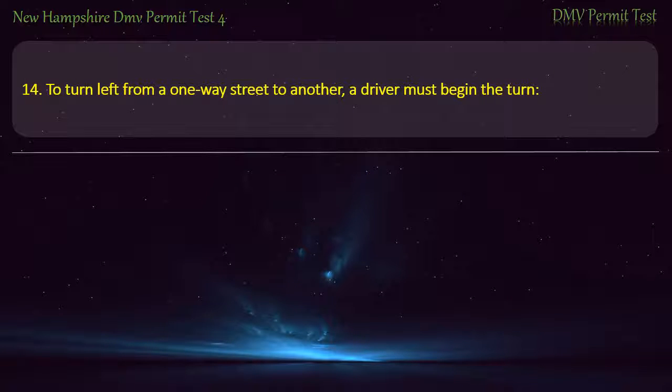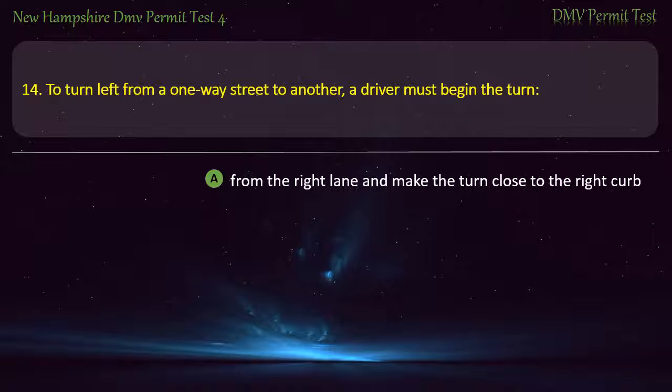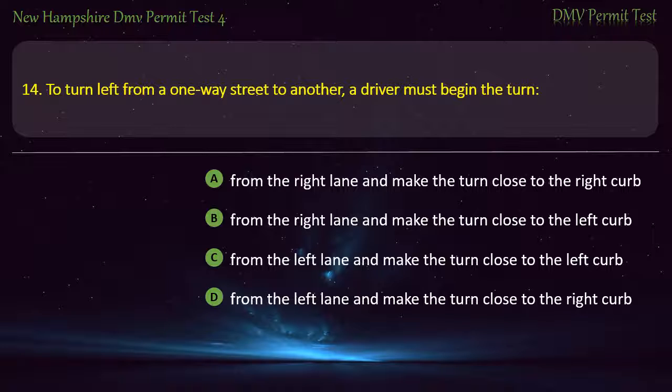Question 14. To turn left from a one-way street to another, a driver must begin the turn from the right lane and make the turn close to the right curb. From the right lane and make the turn close to the left curb. From the left lane and make the turn close to the left curb. From the left lane and make the turn close to the right curb. Answer. From the left lane and make the turn close to the left curb.